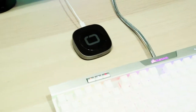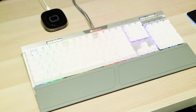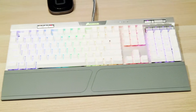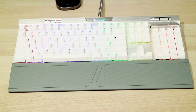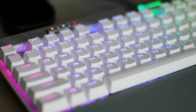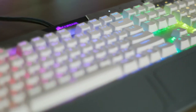So check that out. Now, for peripherals, I have the Corsair K70 Mark II, the special edition one. I've been looking at this keyboard since I first laid eyes on it. I love the all white aesthetic, the brushed metal at the top. I mean, it's built amazingly. It's got a volume wheel at the top. They got media buttons and stuff right there. It's just an overall great keyboard.